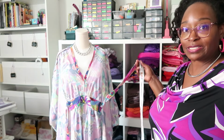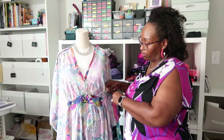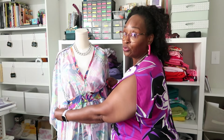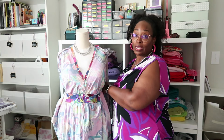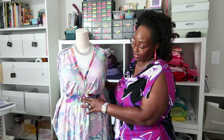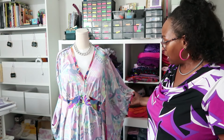And like I said, here are the ties. Once you put it on, you take the ties and you tie this around your body, not around anything else. It's just going around your body, and that's how it will get cinched in around this area underneath the bust. So yeah, that's how you would do that. Again, I French seam. Let me just take you closer, because yeah, I was doing too much.